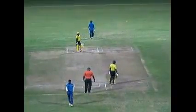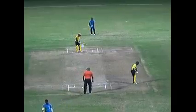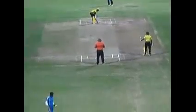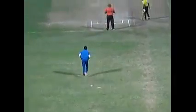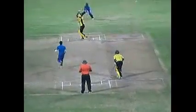He's on 28 off 24 deliveries. McCarthy has faced 11 deliveries for his 11 runs. So just a run a ball by McCarthy. Just a little better than a run a ball for Griffith as he faces now Kemo Paul. Bowling within himself, trying to mix it up here. You see him in and a slow delivery.